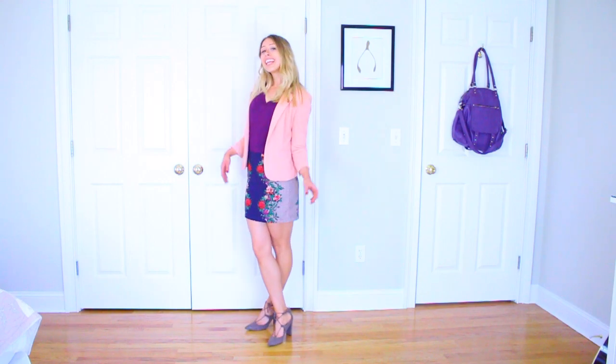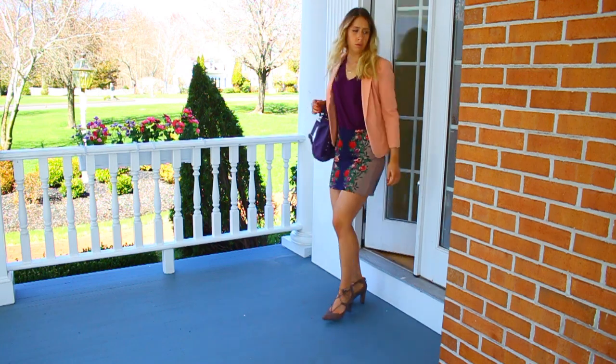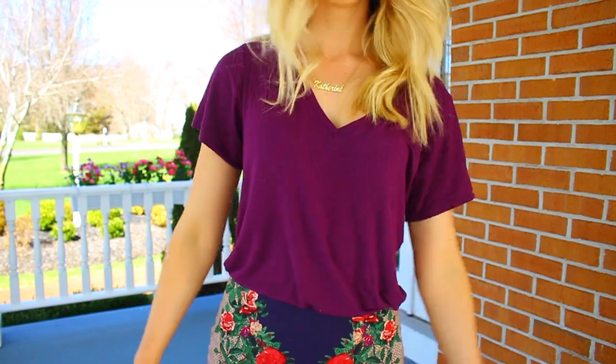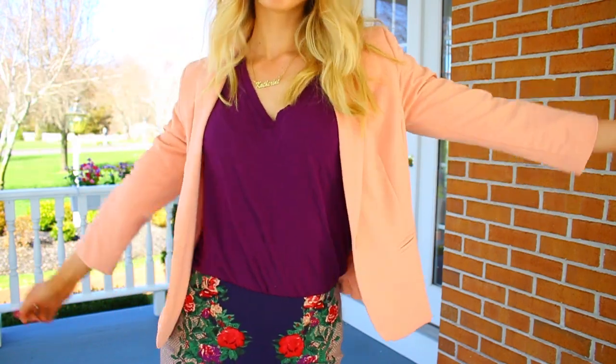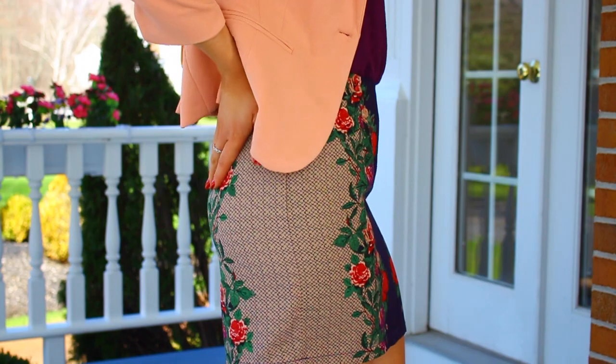And then I'm getting changed. And today I wanted to show you more of a professional outfit. For this outfit, I just threw on this purple t-shirt, which I'm pretty sure is from TJ Maxx, really laid back. But then I threw on this blazer from Forever 21 that I'm obsessed with. I'm literally in love with this thing. And then my skirt is also from Forever 21. And this is like the focal point of the outfit. And I get so many compliments when I wear this. I think it's so cute.